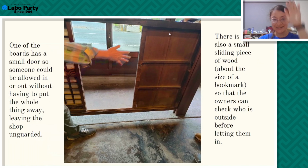You can see here, as we're lowering it, it has this door that you can open and close, so you can let people in from outside without having to lift the whole area and expose it to the dangers outside. There is also a little latch that you can move over so you can look outside and see who is outside before letting them in.